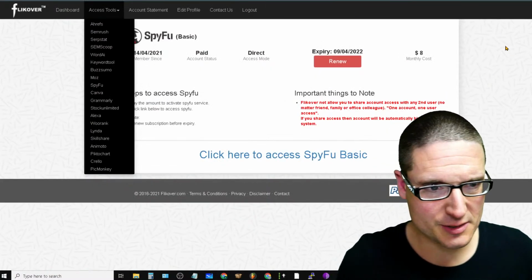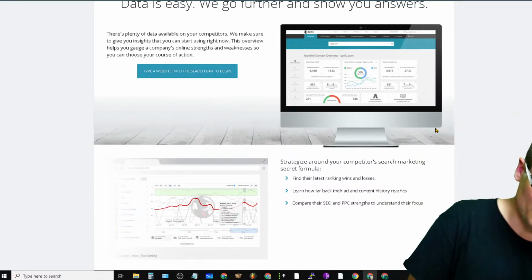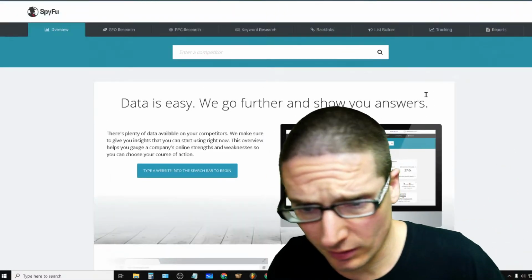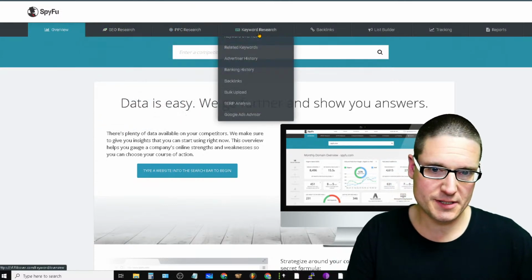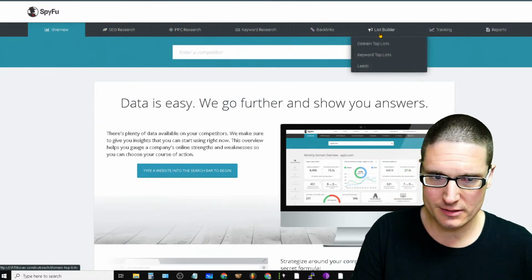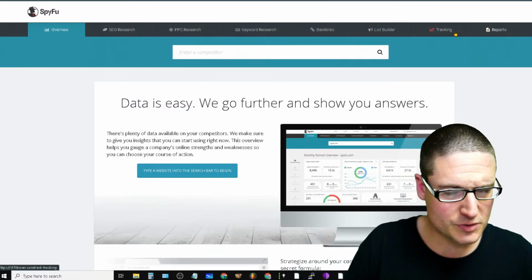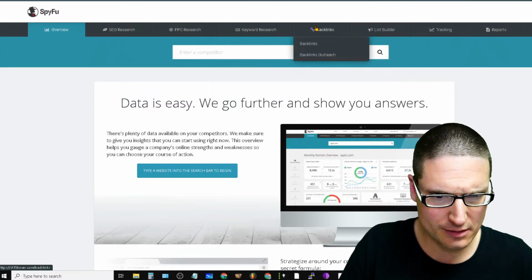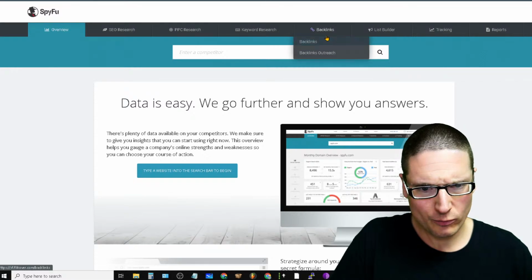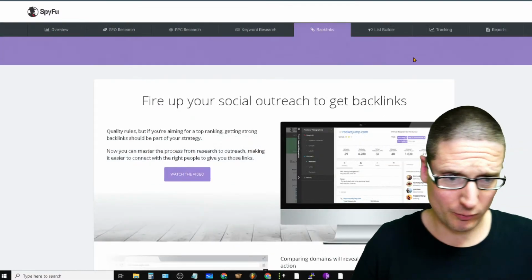Let's take a look at Spyfu. Spyfu is a fun little tool. I don't know if anybody has ever used it before, and they have quite a few things going on here. So SEO research, PPC, keyword research, backlinks, list builder, tracking, reports. So I kind of like that there's tracking and list building, backlinks outreach. Let's take a look at that. So fire up your social outreach to get backlinks.